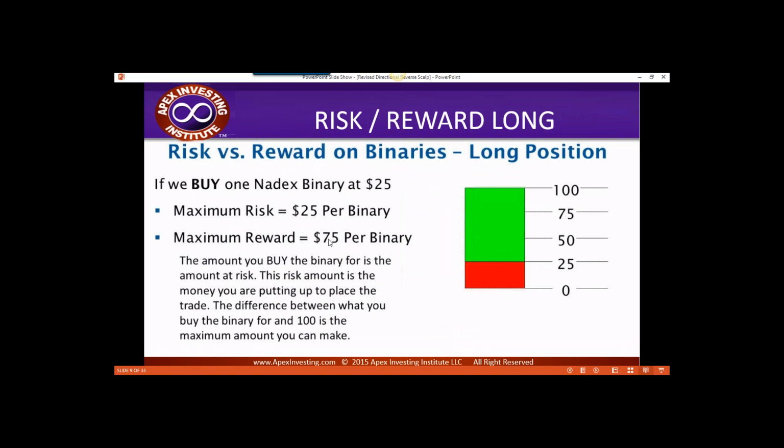So let's break it down a little bit more. Risk and reward. If you buy a Nadex binary, at expiration, when the binary contract expires, it's either worth 0 or it's worth 100. So if we buy one Nadex binary for $25, our maximum risk, the most that we can lose, is $25. Our maximum reward would be what?